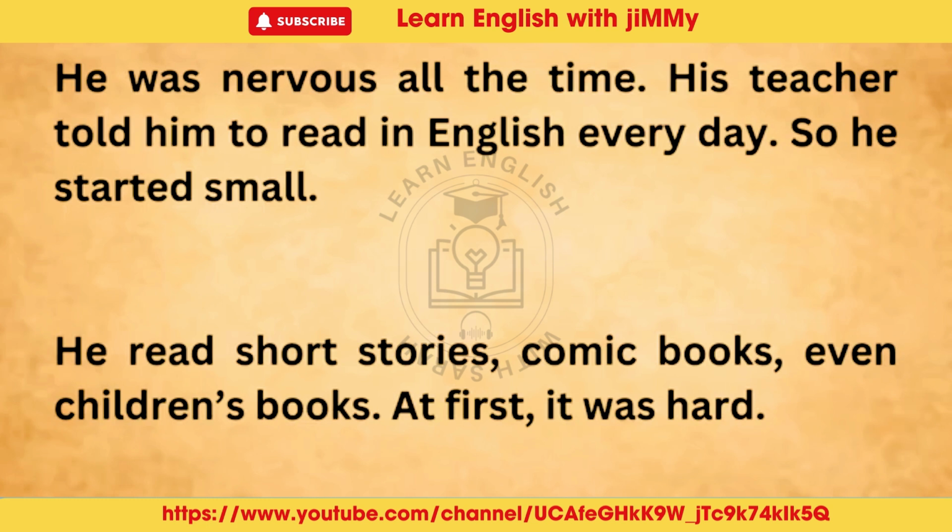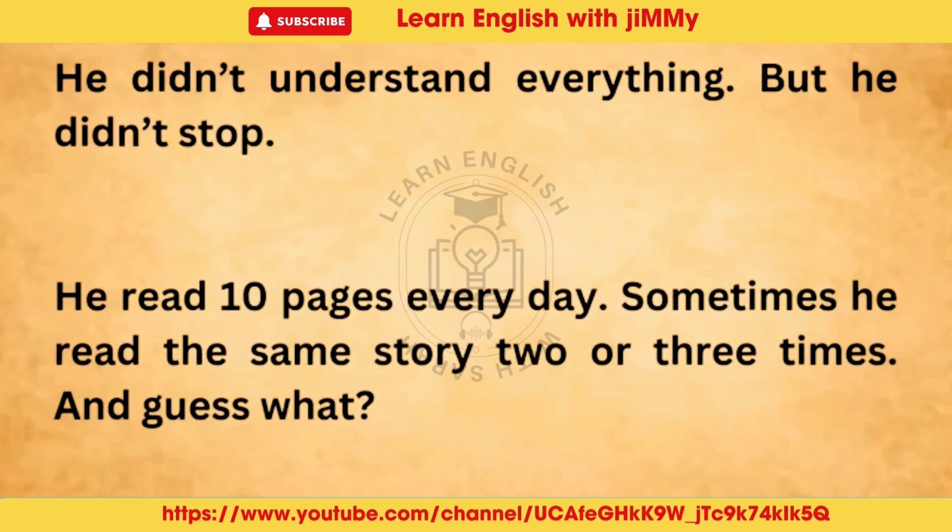His teacher told him to read in English every day, so he started small. He read short stories, comic books, even children's books. At first, it was hard. He didn't understand everything, but he didn't stop. He read 10 pages every day. Sometimes he read the same story 2 or 3 times.